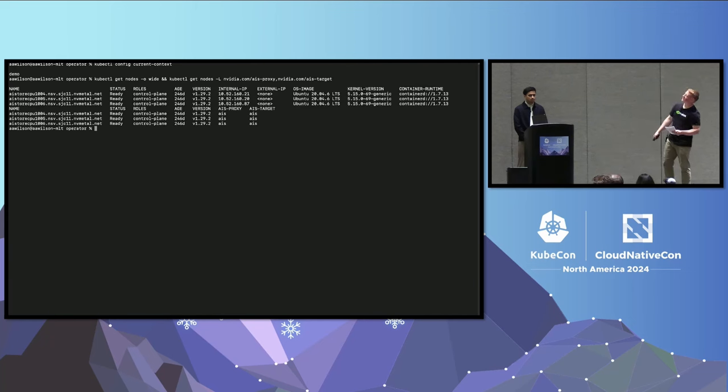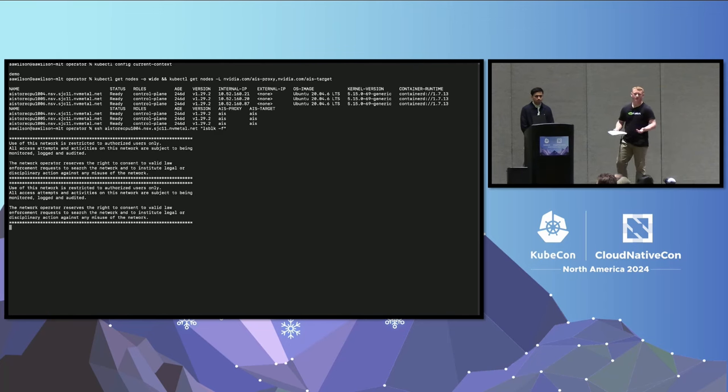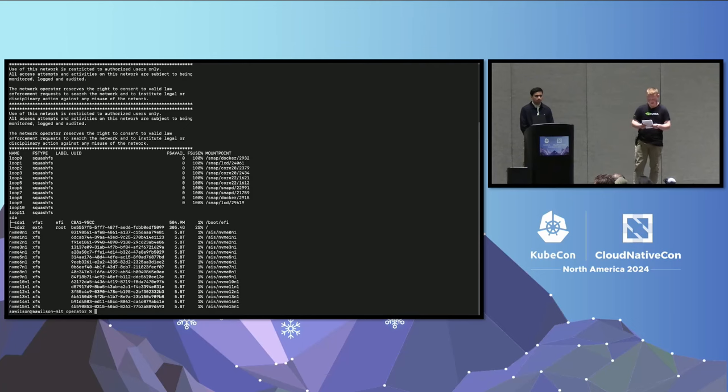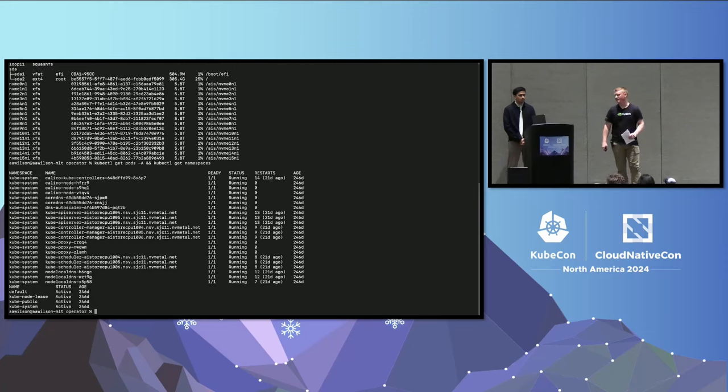So here we've got a 3-node cluster, and I've got the nodes labeled with AIS proxy and AIS target labels. And that's because we use node affinity to handle our scheduling. So the next thing to do is to log into the cluster and look at what our disk config is going to be like. In this case, we have 16 drives, each with about 5.8 terabytes of storage, XFS formatting, and mounted on /ais. So we want to make a note of this for configuration of the cluster later. And also, we just don't have any other pods running outside the namespace in this case, right? Everything's in kube-system. We don't have any other namespaces. It's a pretty clean cluster.